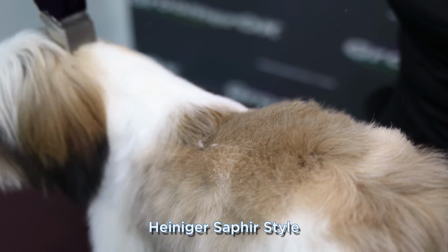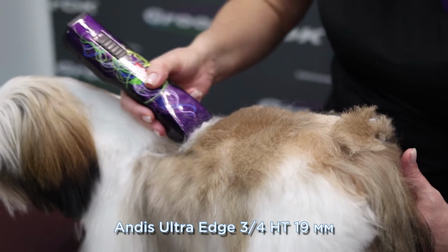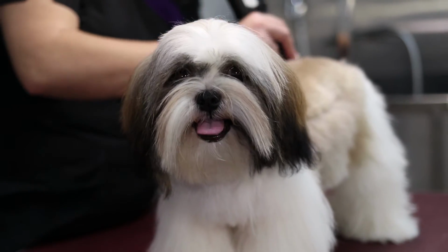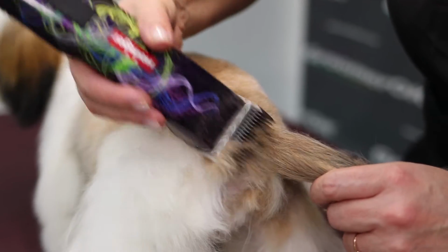If the owners don't want to spend time on their dog's coat, the Shih Tzu can look adorable with a short haircut. I'm giving him a puppy trim. I'm trimming the body along the grain of the coat. The Shih Tzu haircut turns out to be very neat.